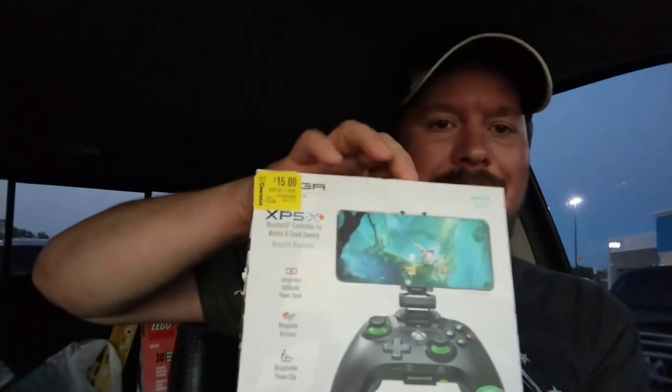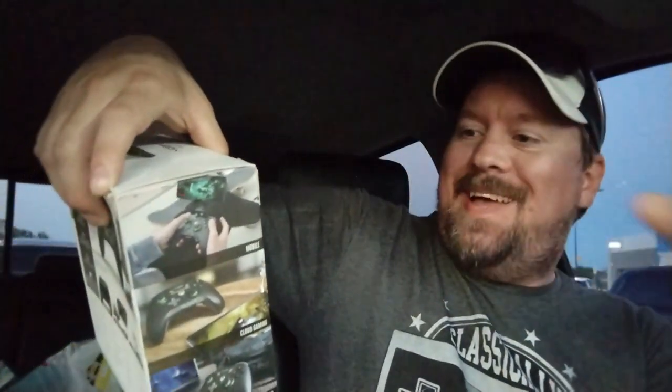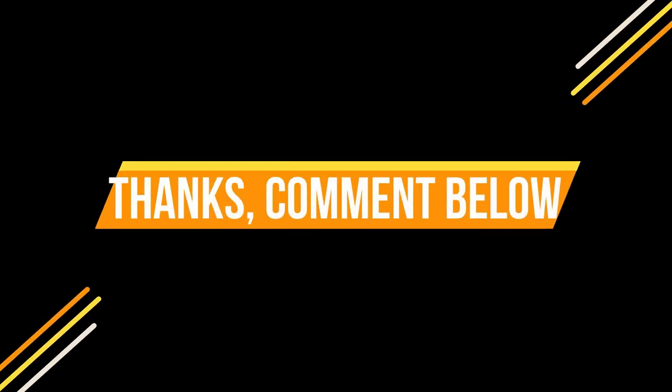An old Power A controller, $15. It's the XP5X Plus. I think it's going for like $49.99 or something. So it's like a $26 profit. And that's all we got at this Walmart, okay? On to the next one. It's dark. Oop. This thing's got a wicked pull to the right.